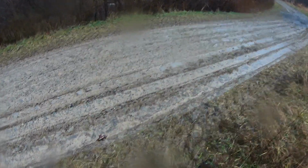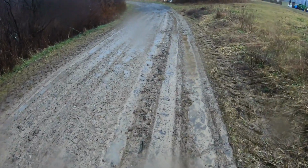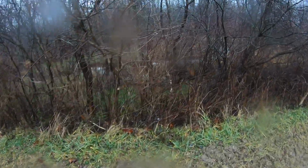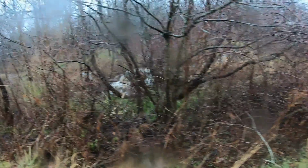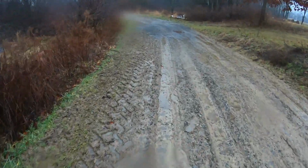Oh, no, I'll come down here, I'll show you guys. You can just see the mud mess that we're dealing with. Down through there's a little creek. It's just rushing like crazy. You can just see how muddy this is.